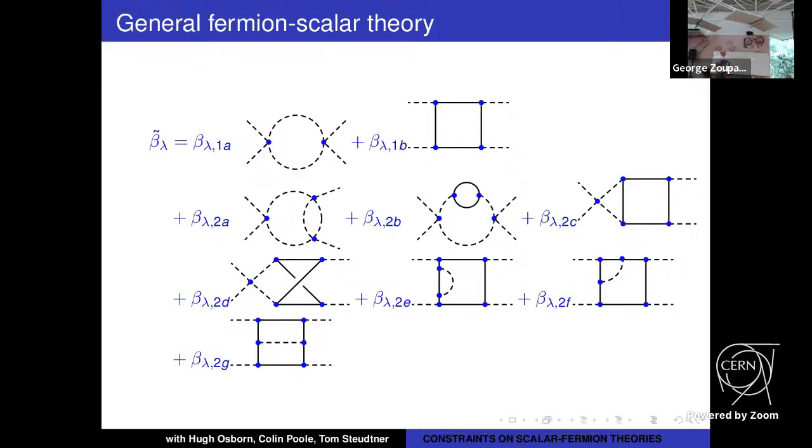Because there's rather a lot of diagrams here, I'm going to try to illustrate the general procedure by looking at a simpler theory, in fact a theory with a U1 invariance, and that'll naturally lead on to looking at the constraints from N equals 1 supersymmetry.